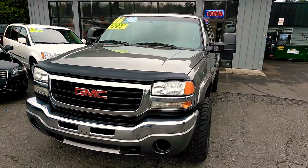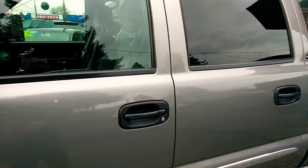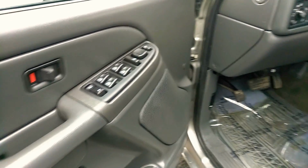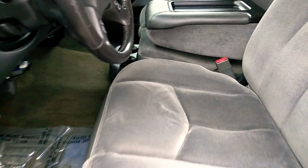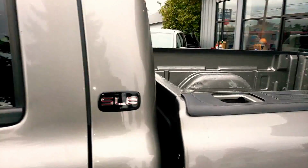Alright, let's get to the inside condition and features. Power windows, power locks, power seat. Let's get the condition of the cloth here. Passenger seat. And it does have the third seat in the front row, so if you need to seat 6, you can. Let's get to the back here.